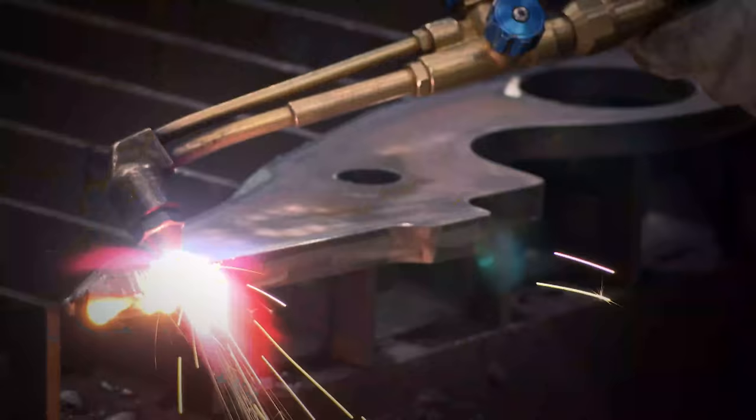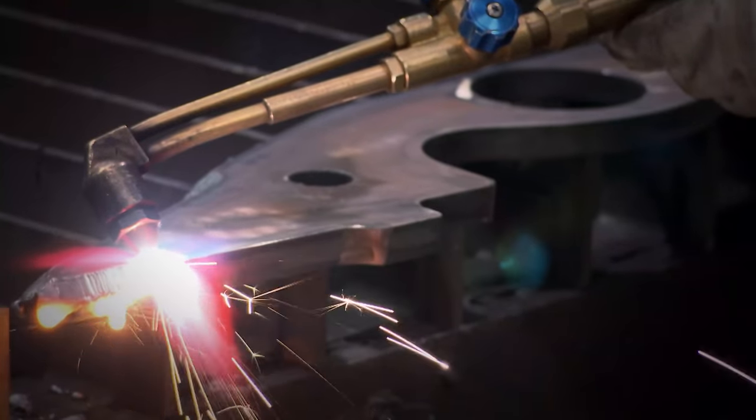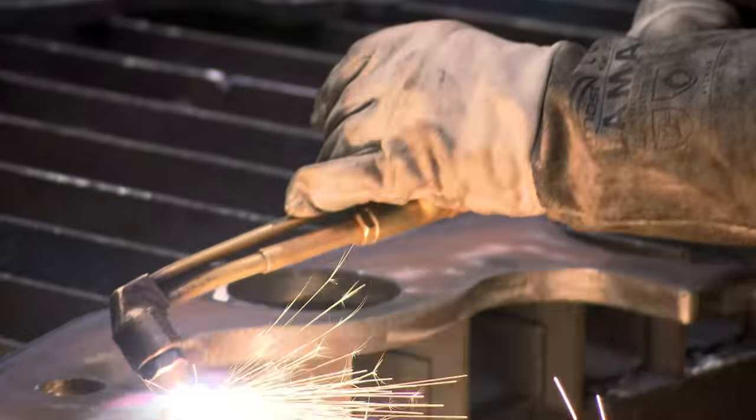Acetylene burns with a really bright light, which was handy when the first cars arrived because the early electric light bulbs weren't bright enough to be used as headlamps, so they used acetylene instead. This is fine until you hit a pothole because acetylene is explosive.